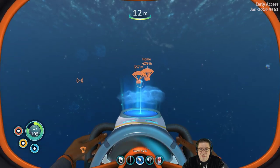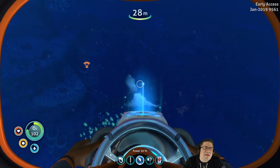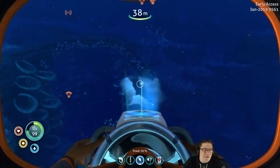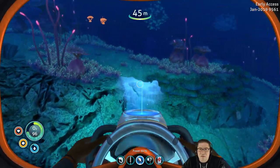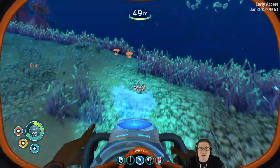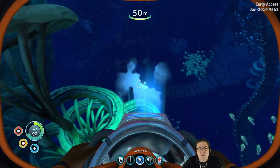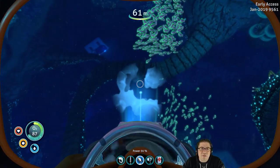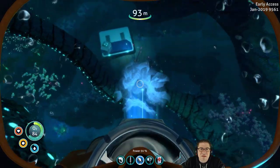Careful. Easy. We'll head down this direction while we're heading back, just for fun. Pick up things along the way. I have no clue what that was. Ooh, what's this? Have I checked this out yet?